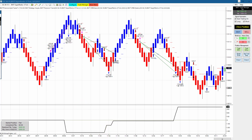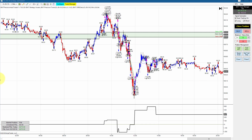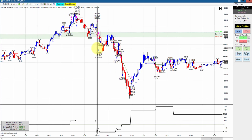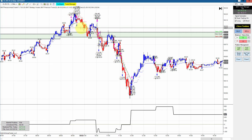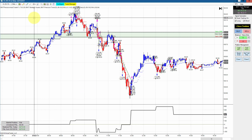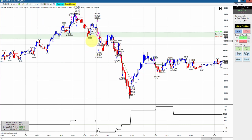Okay, the crude oil on a 2-minute chart. I find it difficult to trade on minute charts because there's so much action and noise. But the open range filter, as I've previously stated, helps you to avoid trades in the wrong direction. And while this only did 270 today, this is the first time I plotted this on the crude open range 2-minute, and pretty tight money management.